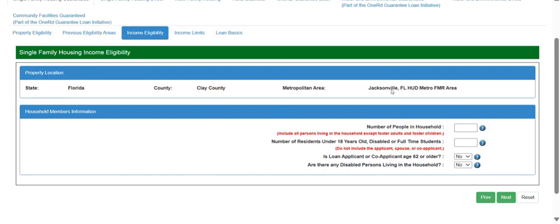This is telling you this is the Jacksonville, Florida metro area. Again, each county can have different limits, depending on the county, the size of the household, and other variables. So we're just going to keep it simple here, and it's going to first ask you the number of people that are in the household. This includes everyone that lives in the household, even if they're not listed on the loan application. That's important to remember.